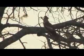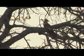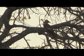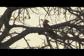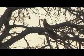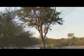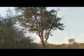Yeah, I hear you, starling. I hear you. I know there's an evil bird in your midst. Not so evil to me, because it doesn't raid my nests. Burchell's starling has got so much to say about it. Oh, it's going into the buffalo weaver nest.